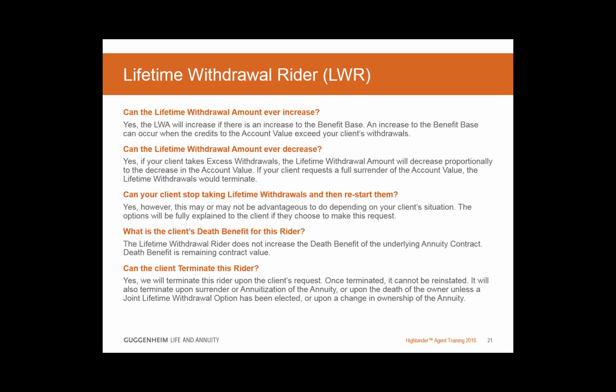The death benefit, again, is just going to be the regular account balance of the accumulation side. There's no additional death benefit rider on this product. And then you can terminate the rider at any point and stop paying the 90 basis point fee. If you do terminate the rider, then we cannot reinstate it at a later date.